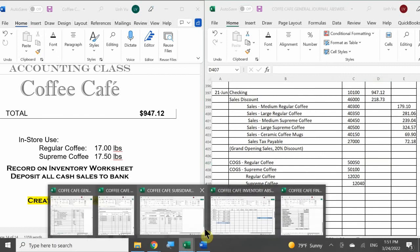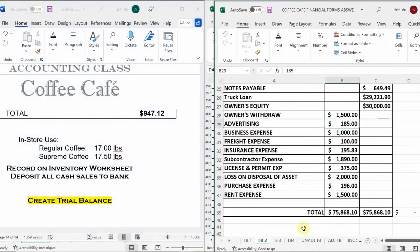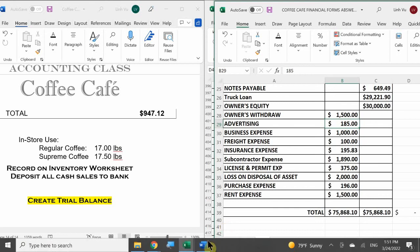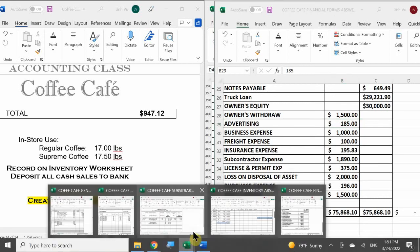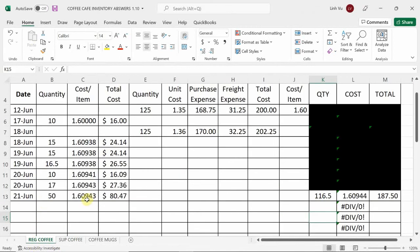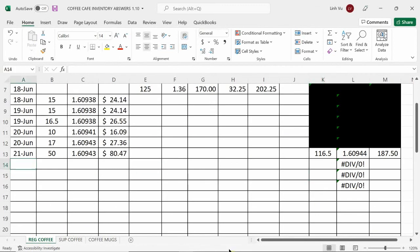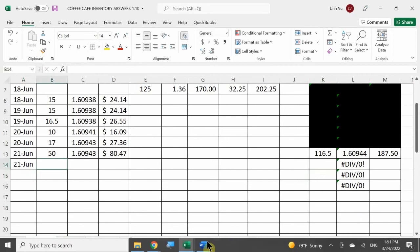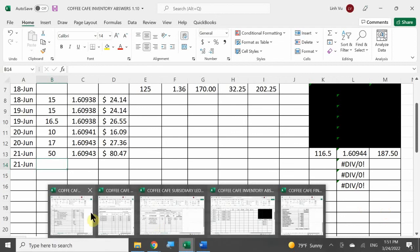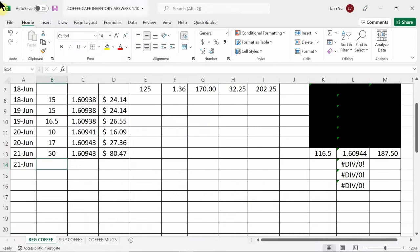So, inventory worksheet. Okay? Inventory worksheet, right? For regular coffee. We have a total used was 17 pounds.